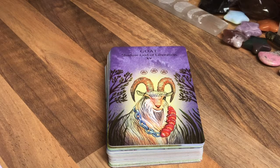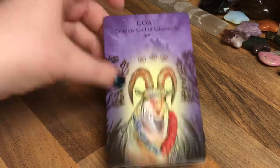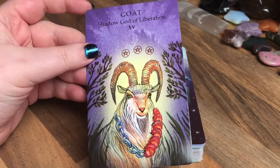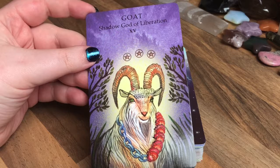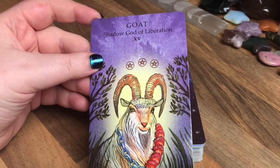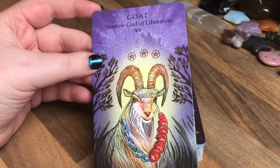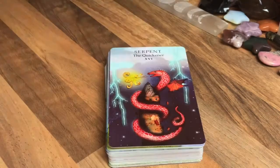This is the Devil. Shadow God of Liberation. Of course, it's a goat. I just laughed when I saw that was a goat, because the devil is like goat feet and horns, and I'm like going, of course it's a goat. But yeah, it's really good. That's really good symbolism.